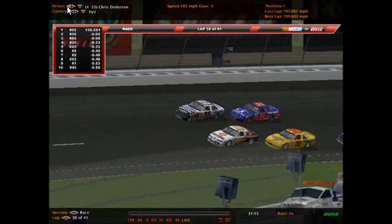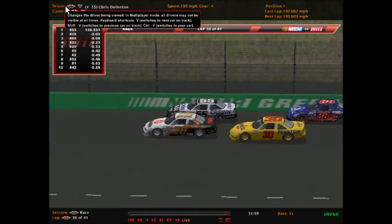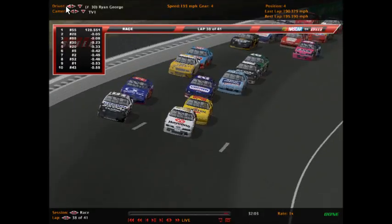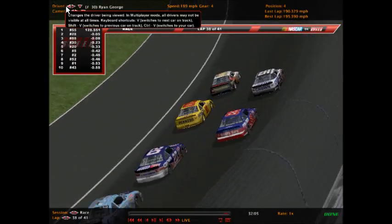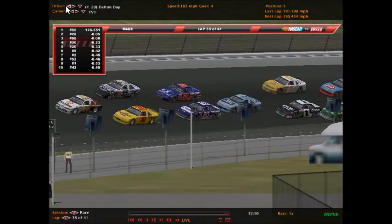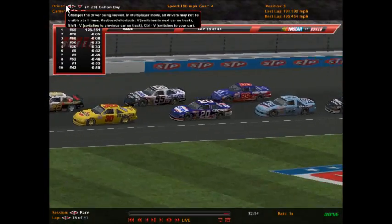Johnny Gardner to the inside. He's got Dalton. Here comes Ryan George, number 30. Dalton Day's in there. Seth Cole, he wants to avenge his loss at Dover. Trent Dunham's in this mix. Chelsea Bowles is trying to gain some points herself in that 26 car. 3 laps to go.